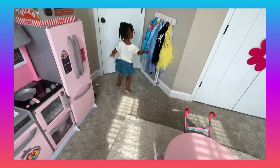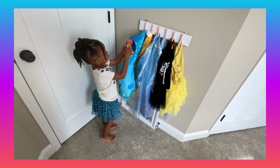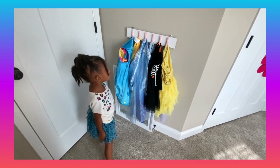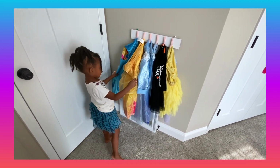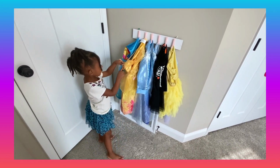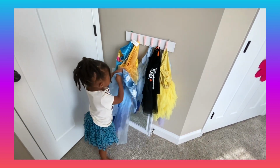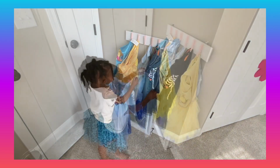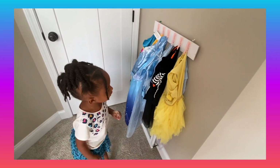And now here's my dresses. I got a cream poppy dress. You can put it this way or this way, whatever way you want. Here's my pretty Belle dress. And it even has a bell on it. I got an Elsa dress. Because sometimes I like to wear it.